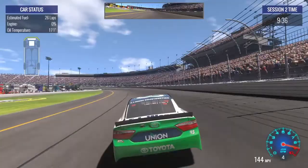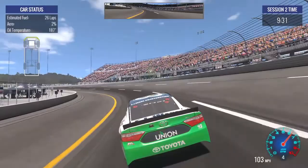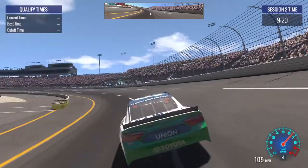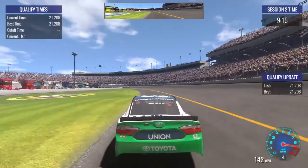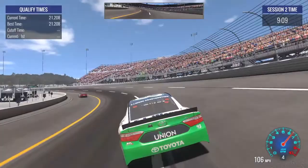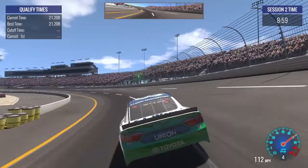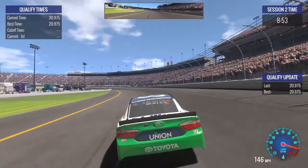Alright, here we go. Ooh, that was a bad lap. It's gonna be in the 22s, isn't it? Oh no. 21.2. So it was a good lap till turn 3 and 4. Oh, that's a good lap.